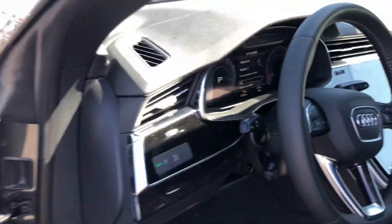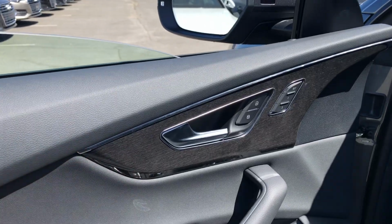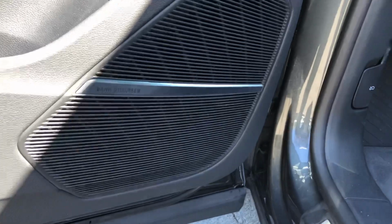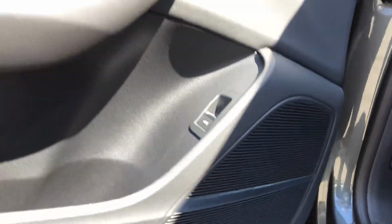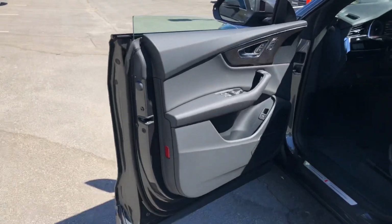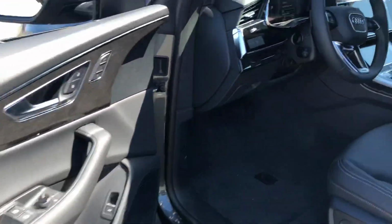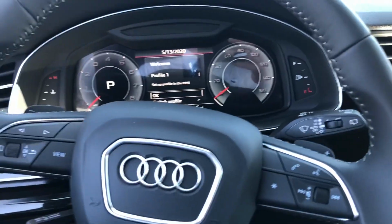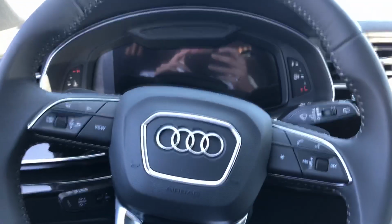So we'll hop in here. Nice trim on the door. Nice metal finishes on the buttons. This one's a Premium Plus, so it comes with the Bang & Olufsen 3D sound system. What a lot of people like about these doors is that they're frameless. That's kind of strange. It's like a little standalone there. We'll hop in. Close that door. It's a solid thunk when you close the door.